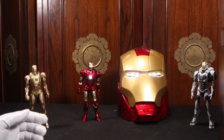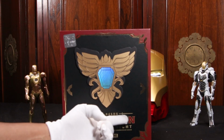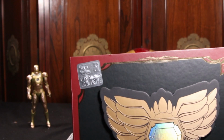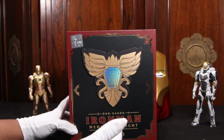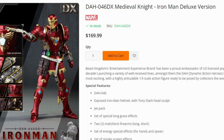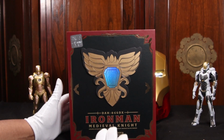And today we're bringing you an item from Beast Kingdom, the DAH-046DX, which stands for Deluxe Iron Man Medieval Knight. I don't know if you can see this little embossed thing here, but it says Beast Kingdom exclusive. This is the single most expensive standalone figure that I've ever purchased. And you can see what it retails for. We didn't pay that. We paid way less than that. Crazy less than that. Which is why I suggest if you can find it for that price, you should probably buy it too. And I have no idea how good or bad this thing is, because we're going to experience it together.